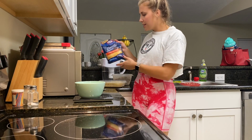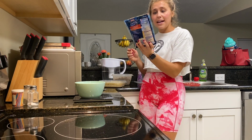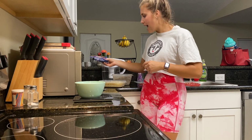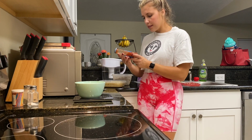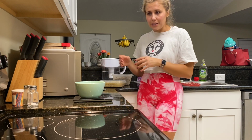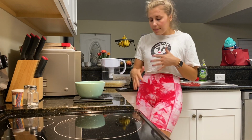And then of course I'm gonna top it with some expertly paired for tacos cheese. I'm gonna do half a serving of that, and then I'm gonna be topping it with some taco sauce. And so I'm gonna be turning it into a little bit of a Mexican themed dinner.